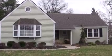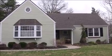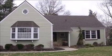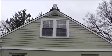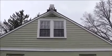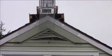The raccoon was actually located in an attic area that doesn't have any access, and it really isn't a true attic. It's more of a little cubbyhole area at the very peak of the roof. What you can see here is the peak of the house with a louver just above the windows. The louver, which is aluminum, was busted open by the raccoon.